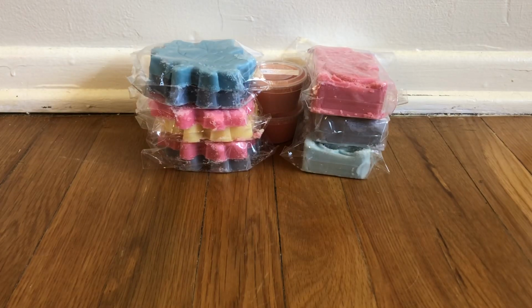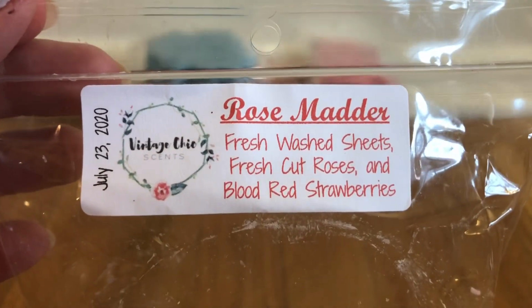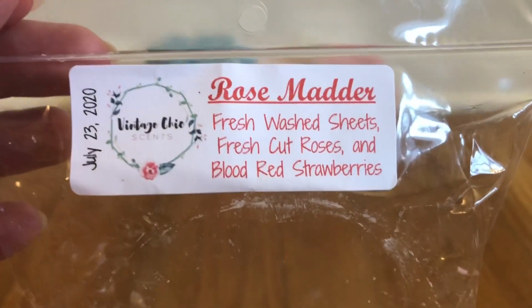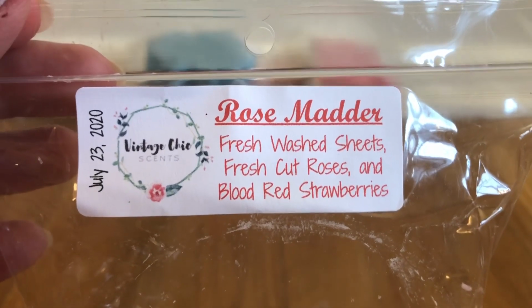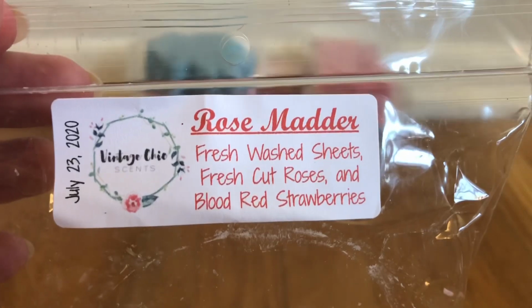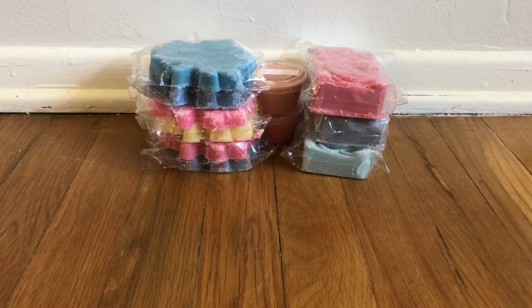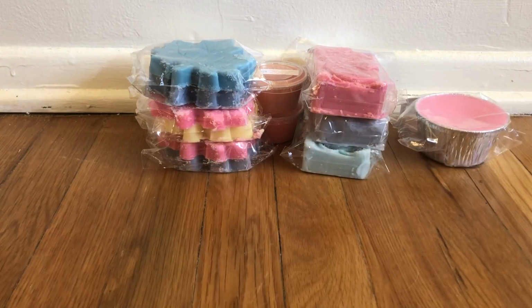Now, this has surprised me because it's really good. I mean, I do get the rose, but I feel like I'm primarily getting the sheets, and you get a little bit of the strawberry to keep it kind of fresh and light. I mean, this is really good. So I am happy that I picked that one up. I'm excited to try melting it. I feel like that's a nice bedroom scent.